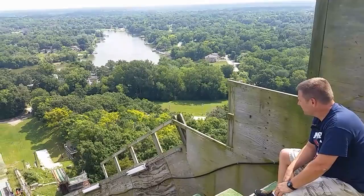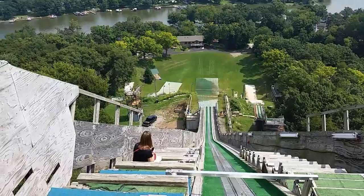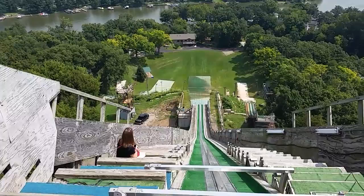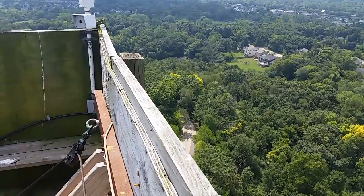I want to talk a little bit about what we're looking at from the view up here. Not very many people get to see this view. We are at the top of the 70, looking down from where the jumpers will take off. We're looking west? No. That's north. We're looking east. Okay. We're looking east towards Fox River, which is a nice view. We see Chicago and the skyline. Right here, maybe.